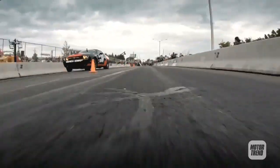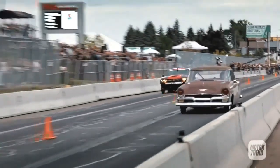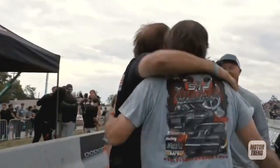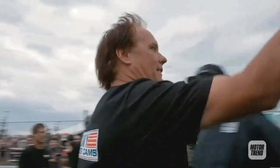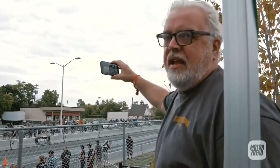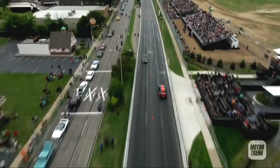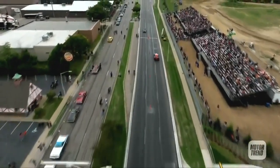Alex Taylor, race champion. That's awesome. Man, that felt good. And that is exactly how that's done. She dropped the gear, first, second, super tight, everything was good, and she's down the track.